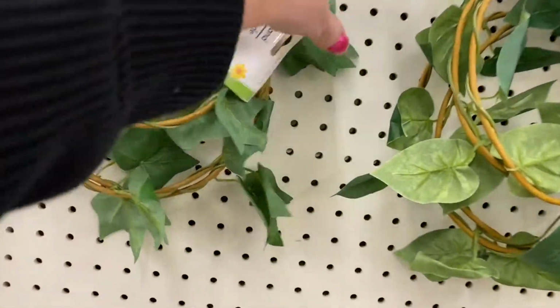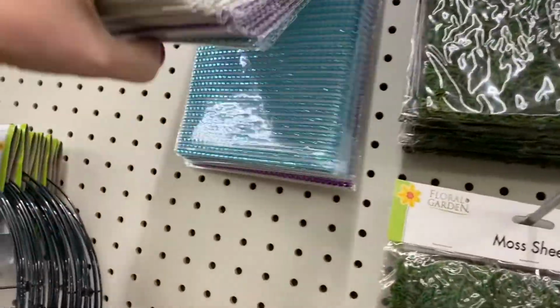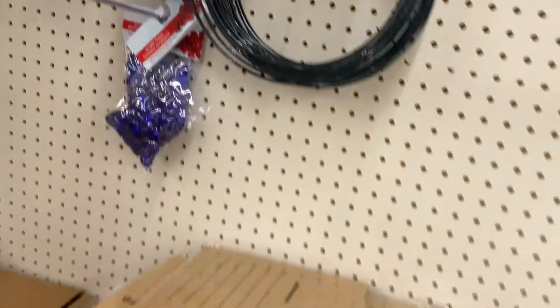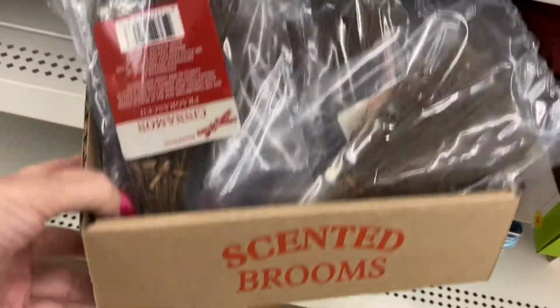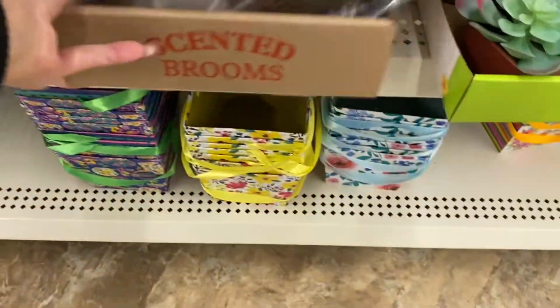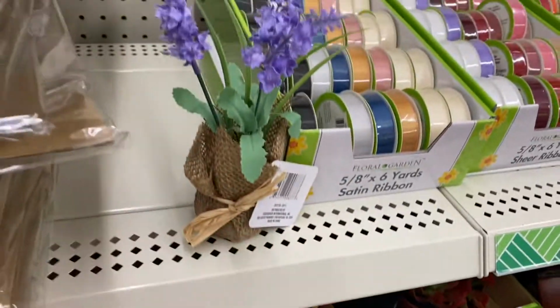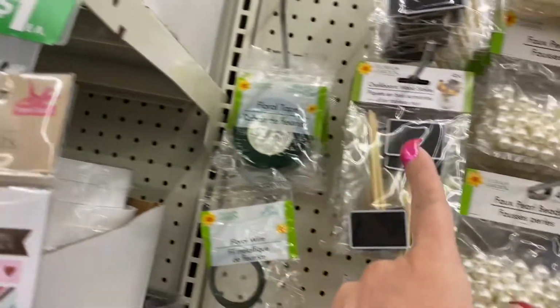Here are some garlands. See? So you have the garlands. There's the fans. Here is the floral moss. This is the diamond wrap. The pink, the blue, and the gold. And then these are the 3D forms. We have some boxes here. Oh, look. I'm just spotting the cinnamon broomsticks. Those smell so good. You can smell them right out of the package. And look at these. These are so cute, okay? Then you have some of those boxes right there. So here's some floral tape and some wood stakes.